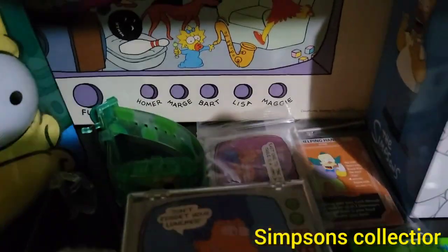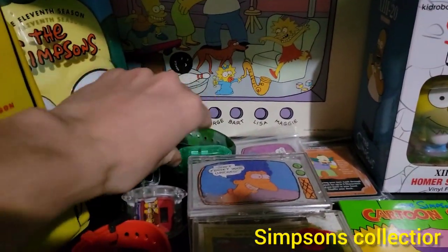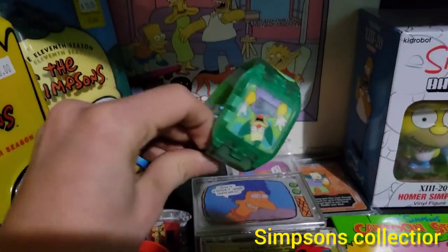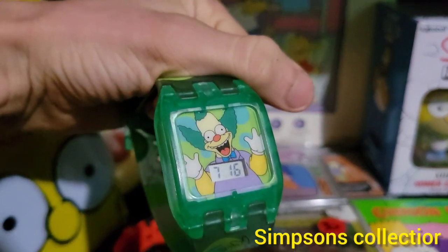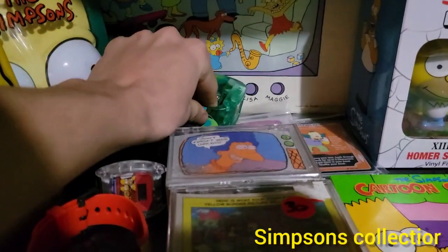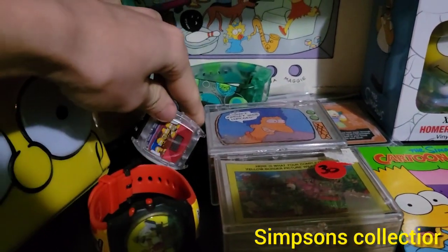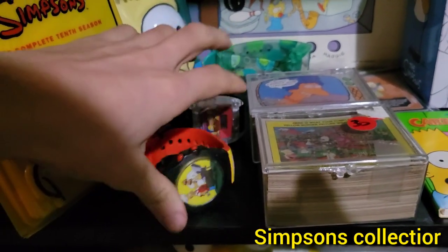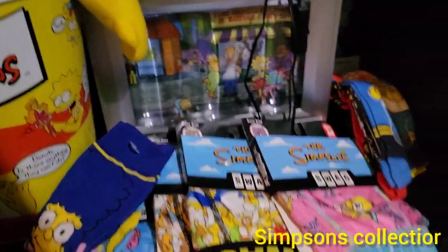Get one last look at everything. Pull some of these watches so you guys could see them better. If I can grab them, there you go. Here's Krusty. Some of them still work too, which is nice. And the family in the car. And they have Homer cooking. That's pretty nice. Moving on to the last shelf right here, the bottom.